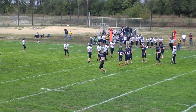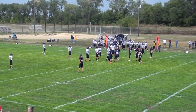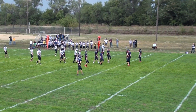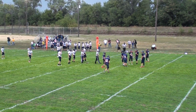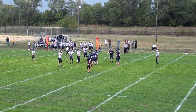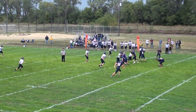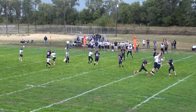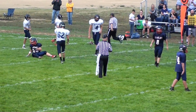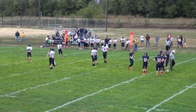Pass falls incomplete, flag down. Gonna be holding against the Cougars. Offsides against the Eagles. Get 5 yards back. First and 15.